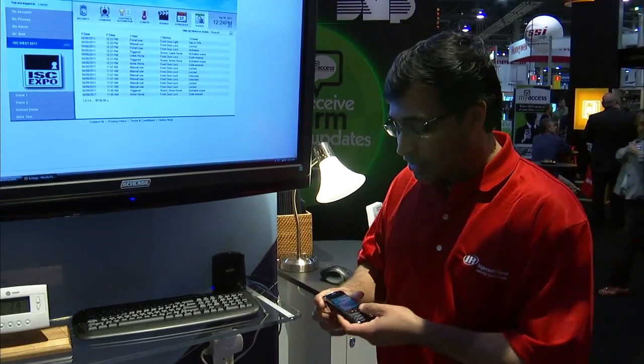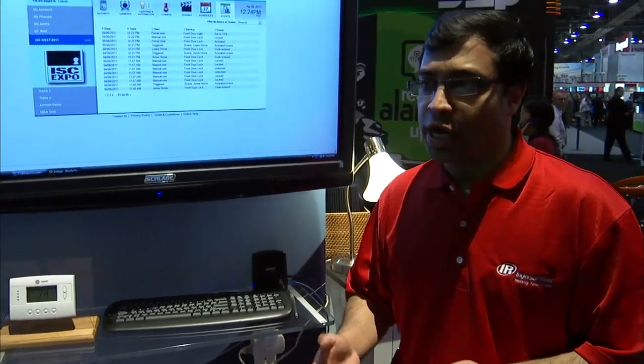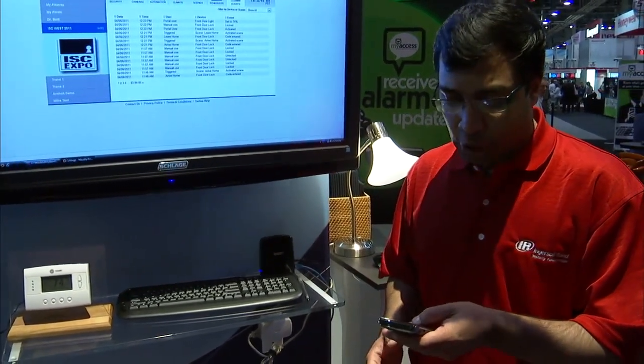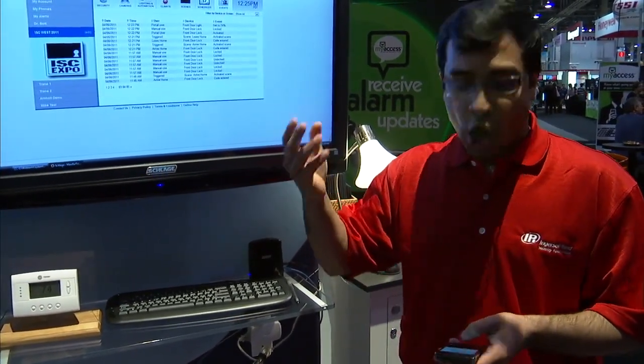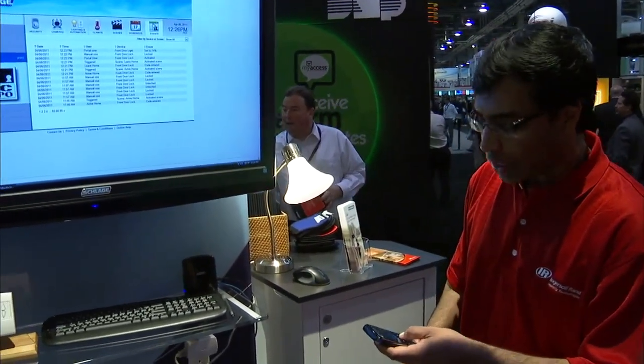It can also be accessed using a BlackBerry, iPhone, Android, or a mobile phone. Any smartphone can be used, and we have apps for all three: BlackBerry, Android, and iPhone. What it'll do is let you switch lights off and on, and you can activate locks that way.